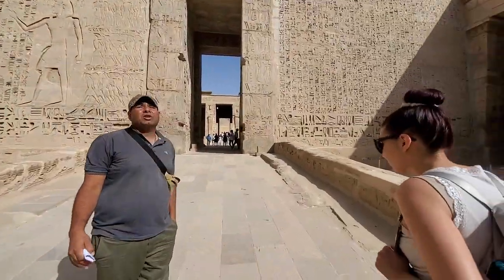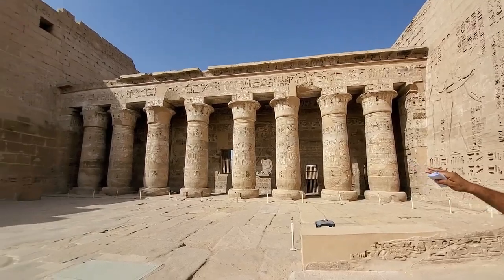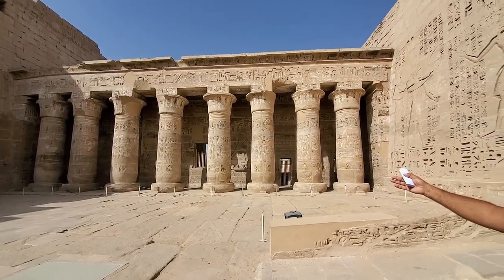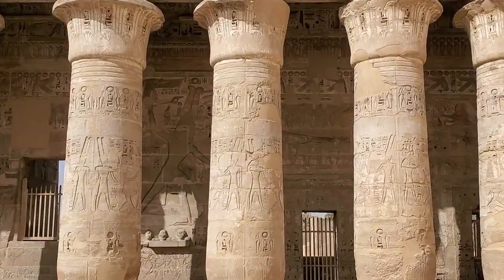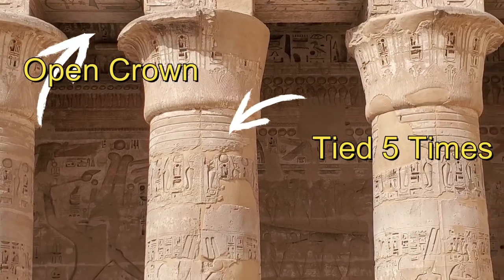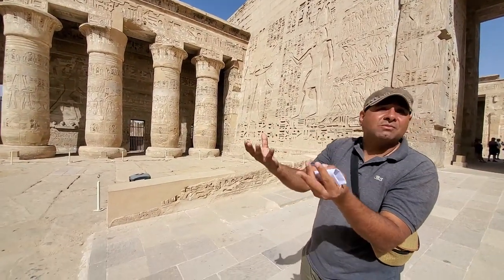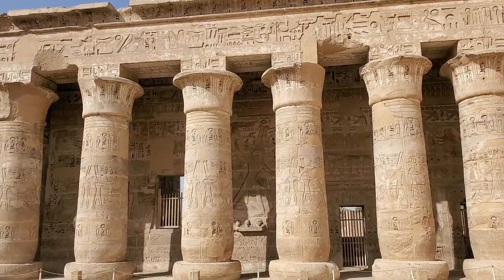All the pillars made to look like a papyrus flower. All the pillars represent a bunch of papyrus flowers tied together five times. With a crown, sometimes it's open and sometimes closed. So this is an open crown. Each pillar represents a bunch of flowers tied together five times with an open crown. And sometimes a closed crown. You have a very different architecture from one temple to another.